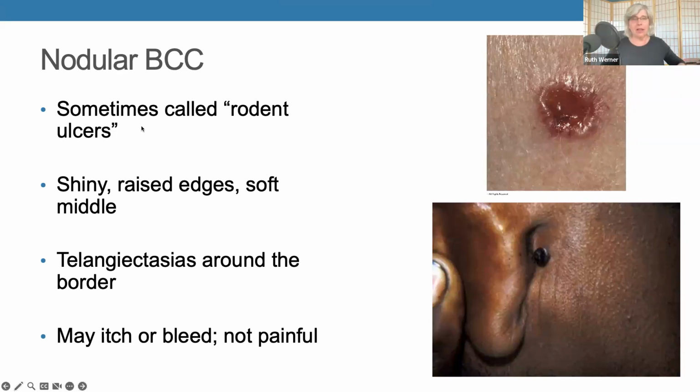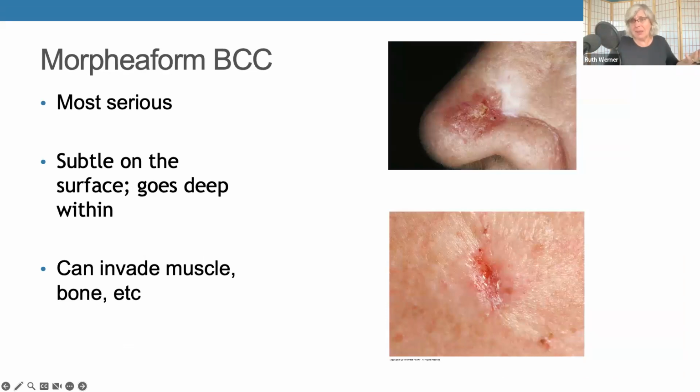So the last point to make on this slide is that basal cell carcinomas may itch, they may bleed a little bit when that scabs over and falls off, but they are typically not painful. It's a dangerous thing about cancer, it doesn't hurt.